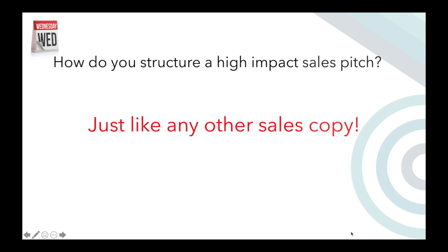However, we structure a high impact sales pitch just like we would any other sales copy. So you can use this model I'm about to present to you now, not only to structure your sales pitches, but also your sales copy, sorry. So your emails you send to your customers, how can you make them more impactful? Because essentially an email is a form of pitch because it's more of a one-way process. And this is the phase where you will do the majority of the talking.